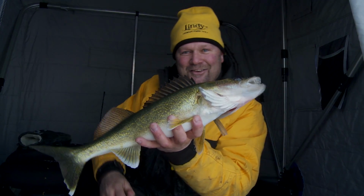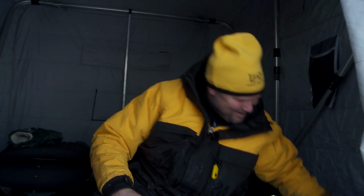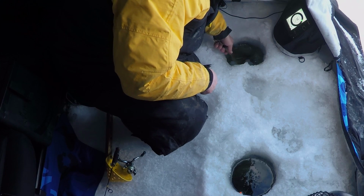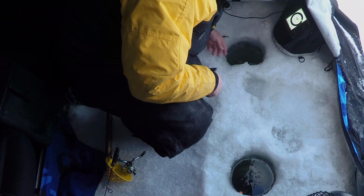Man, that is just a lot of fun right there. Let's get this guy back. Look at that. Get out of here, buddy. When you have a fish come railing in like that and smack that thing, because when you set the hook, you know the difference. You know the difference between the eaters we've caught and that fish right away.